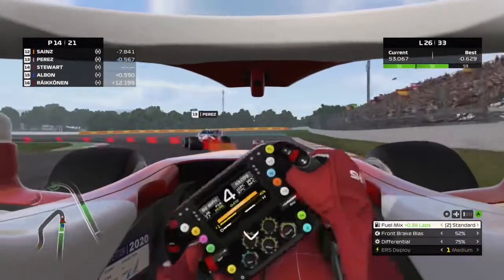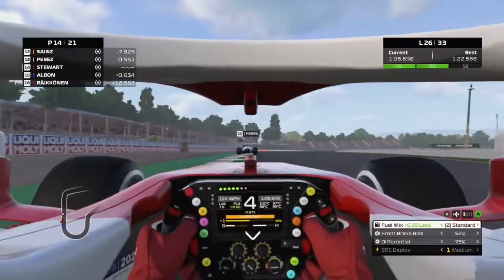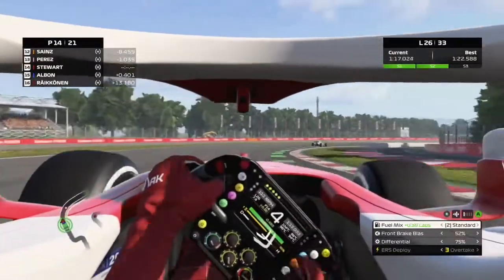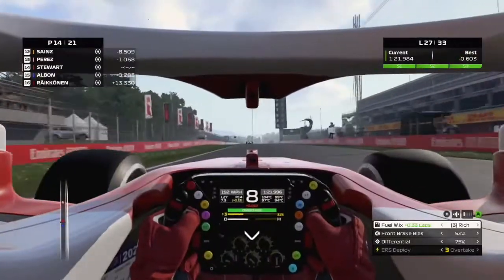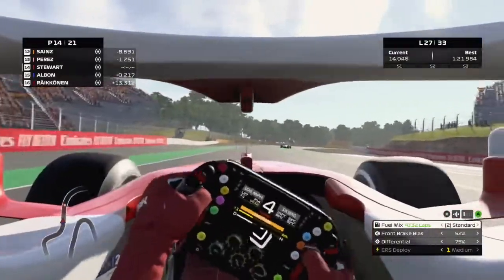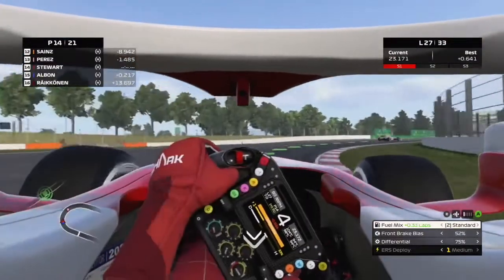Let's try not to mess it up through the final corner this time, and maybe I'll have a chance down the home straight. No, I just got no grip through there. I don't know how these guys are so fast through there every single time. Gap to car in front is 1.5 seconds.